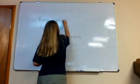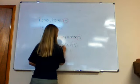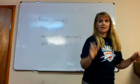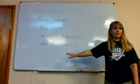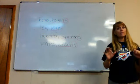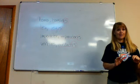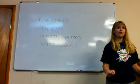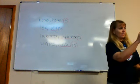So I'm going to circle those real fast. And that leaves you your stem. And that's what you will decline the rest of your third declension on. Super important in third declension. So when you're memorizing your words, you've got to learn both the nominative and the genitive. I know I said that last week, but it's crucial this week. There's no flying by the seat of your pants this time.